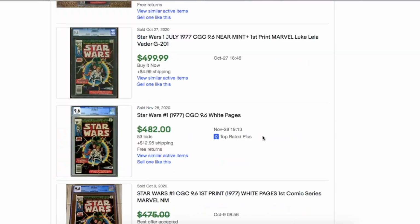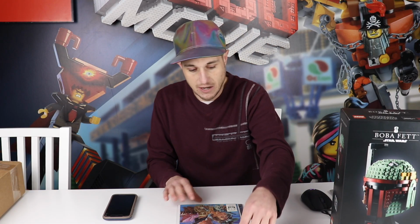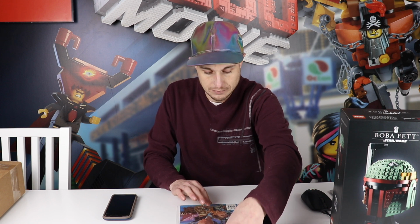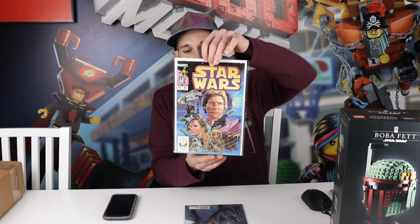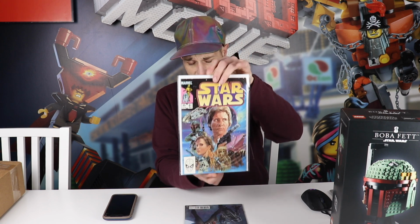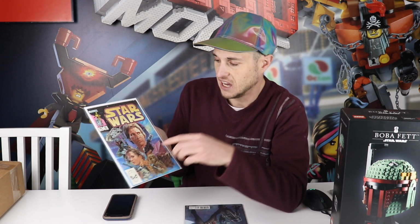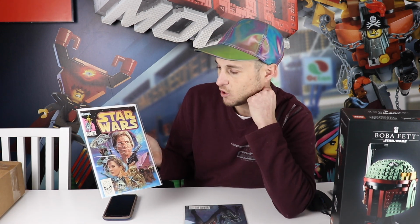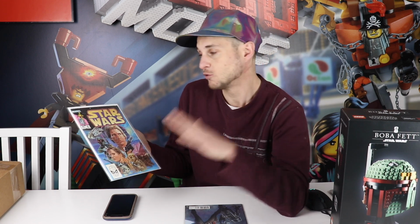Now, a couple books that I've noticed haven't really gone up a crazy amount in value yet, and you should be looking out for, is Star Wars issue number 81. Now, this is a very cool book because it has the story about how Boba Fett comes back to life and how he comes out of the pit. So I've never read this book.